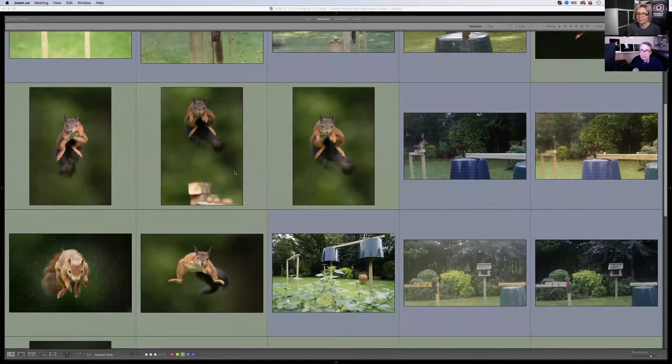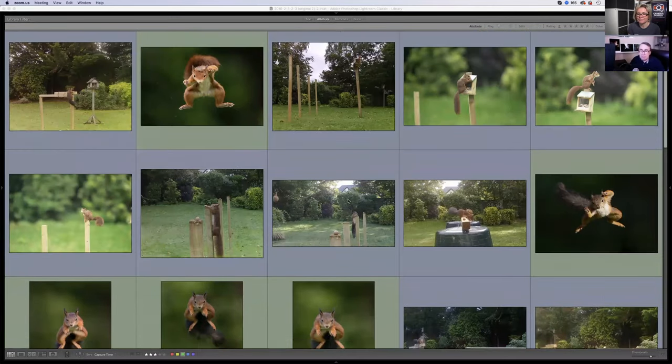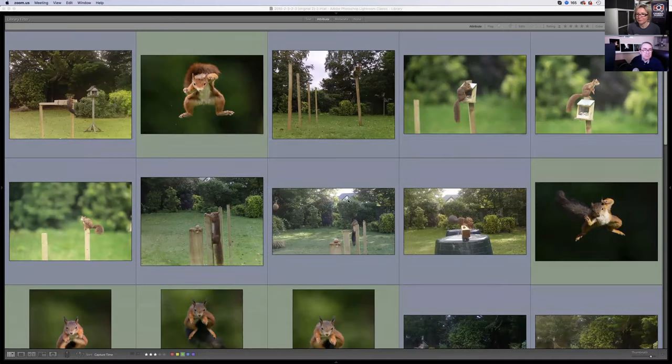Could we have a look at some images of your setup and, of course, of your results? I can show you how I actually built the apparatus and what I started with and how that progressed. So, yeah, absolutely. These are random pictures of the squirrels in the garden. And basically what I started with, let me find for you.